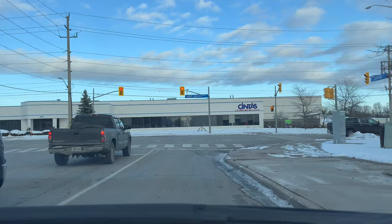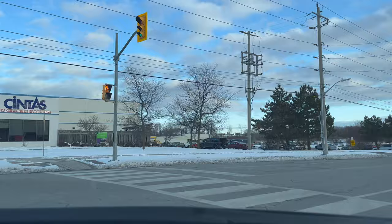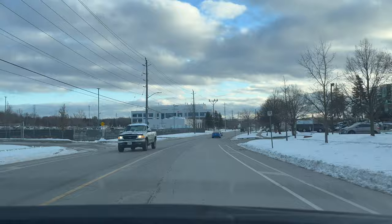If it is a red light, consider it as a stop sign and look for oncoming traffic. Take a turn when there is no traffic. The speed limit on Harry Walker Parkway South is 50 km per hour. Maintain the speed limit.